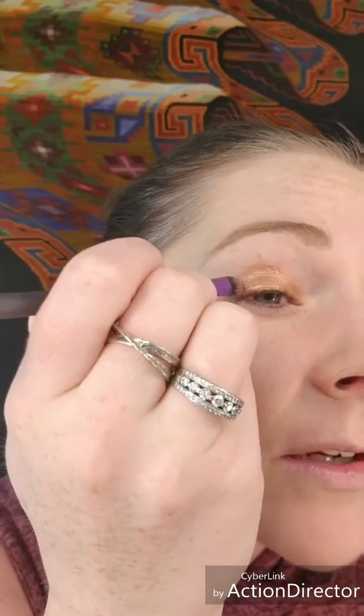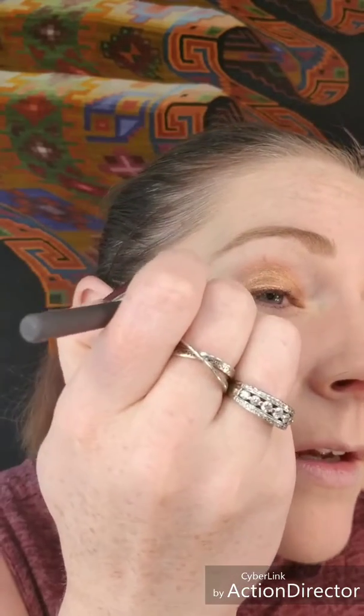And the really cool thing about our shadows, you guys, is that you can layer them. So once this dries, you could go back over with a completely different color and layer. They're really blendable because they start off as a liquid. So you can blend into other colors if you like.